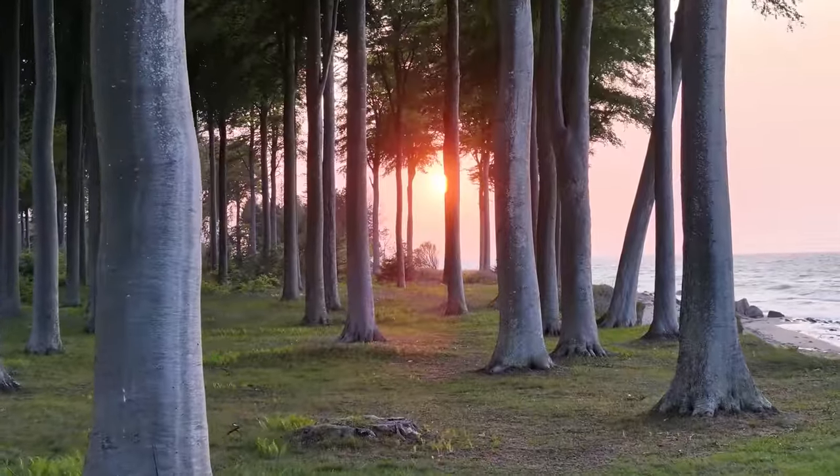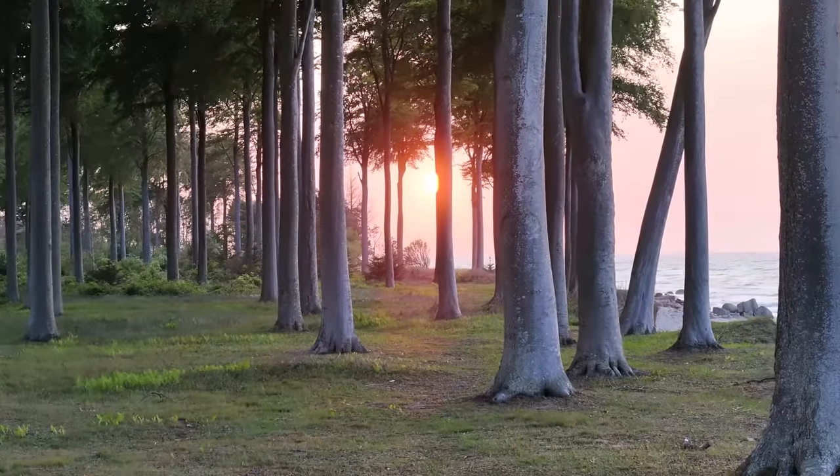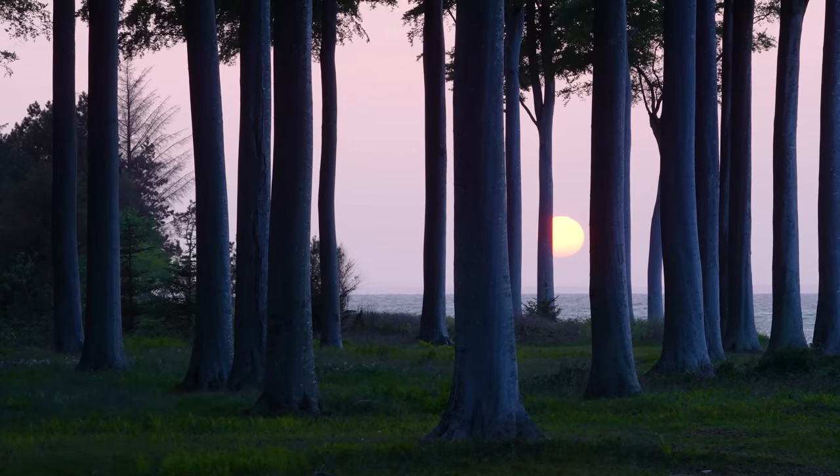The only thing I can do now is just hope that when the sun comes down, I can get it as a red spot through the trees. I think that will also look cool, but you know, when you have your mind set on something and then you don't get it, it's annoying.